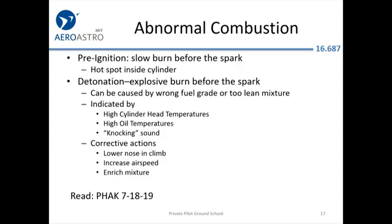Okay, abnormal combustion, what can you get? You can get detonation, which is a mixture ignites before the spark ignites, or pre-ignition, which is a slow burn before the spark. And detonation, I think, is probably the one that's more common, and it could be caused by improper leaning.